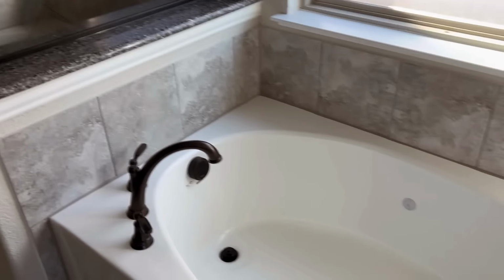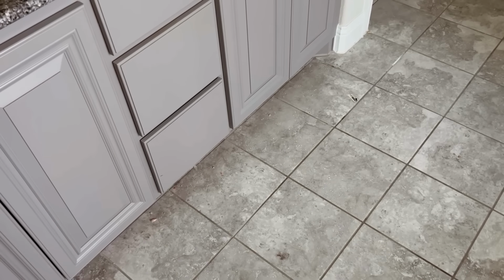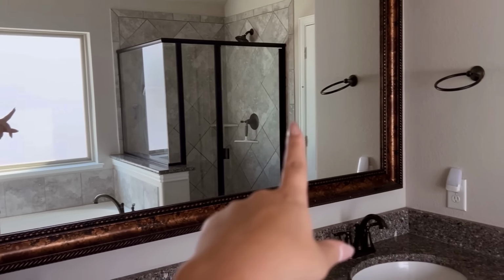Down and clean, ready to go. I'm gonna start organizing this stuff now, and then I'm gonna come in here and sweep and mop the floors. Oh, and then I'm gonna do the mirror last.